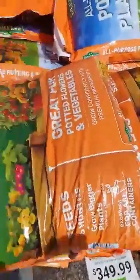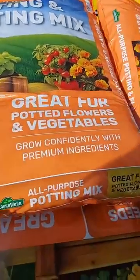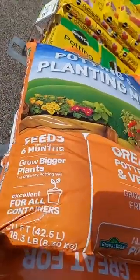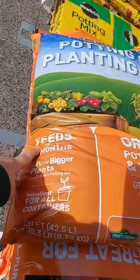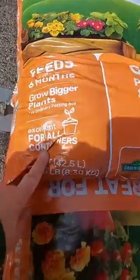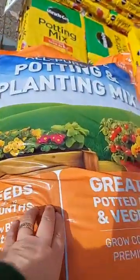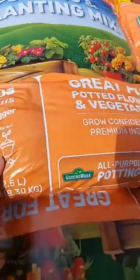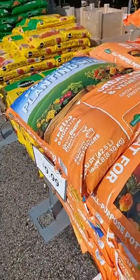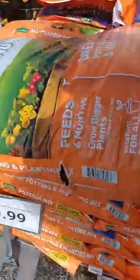And then here's all purpose potting and planting mix. It says great for potted flowers and vegetables. Grow confidently. Feeds for 6 months. Again, that's your clue. It's only going to last you one season, this soil, but you can refresh it. Excellent for all containers. Do not use this in your raised beds, though. They show raised beds here. I'm not in love with that. I'd have to flip it over, which I'm not going to do right now, to see what's actually in it, but I'm not in love with it, and that's the price on that one.